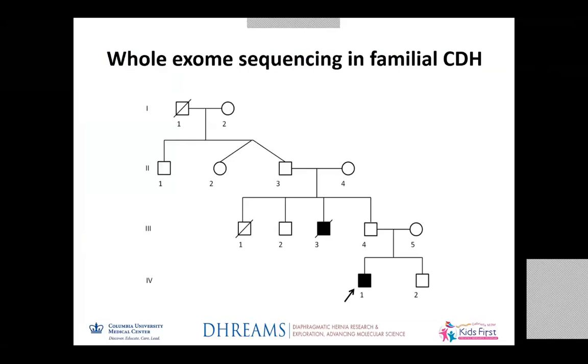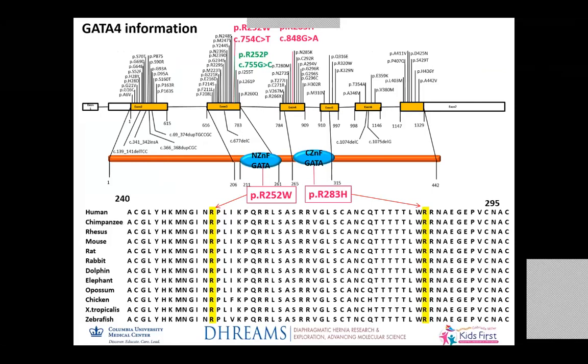So we sequenced, in this case, the young man with the arrow, his mom and his dad, and started looking for what might be something related perhaps to diaphragmatic hernia. As we did that, we saw that he actually had a genetic variant, one that we call a missense genetic variant, or a single amino acid substitution, one single building block within a protein that was swapped out. Instead of a red block, it was a blue block. So it could be thought of as a somewhat subtle change.